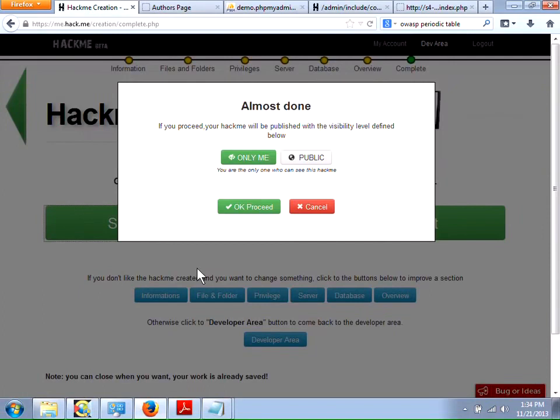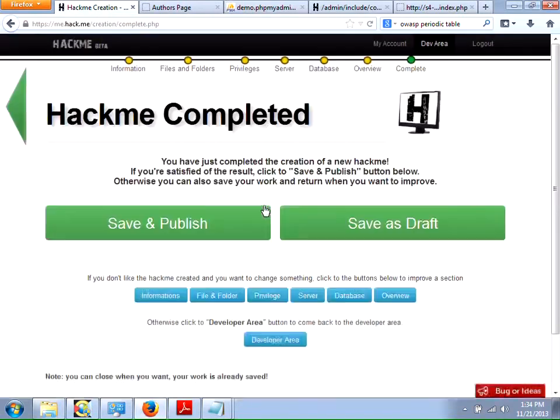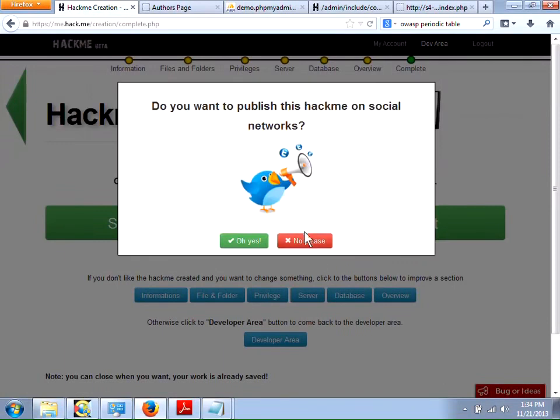If you don't want to share this with others, you want to keep it private only for you, you can do it. Only me is the visibility mode. This is, for example, in cases where you want to do your super secret research on your super secret vulnerable web application. You have found something incredible, you don't want to share it with others, you can do it. You log in, and only you will be able to see this. Otherwise, we advise you to use public. It's the main purpose of the project. So you can make it public. Click on OK, proceed.